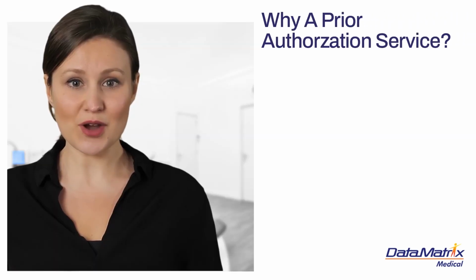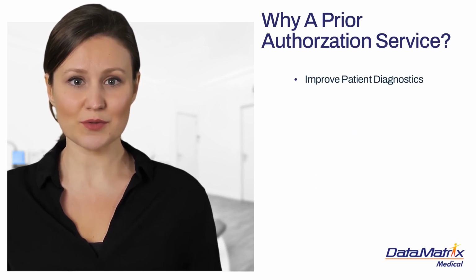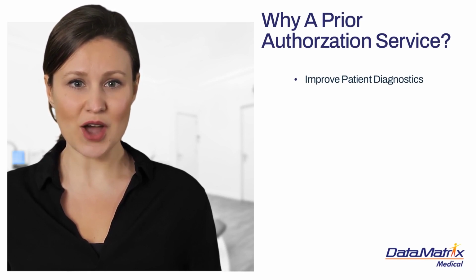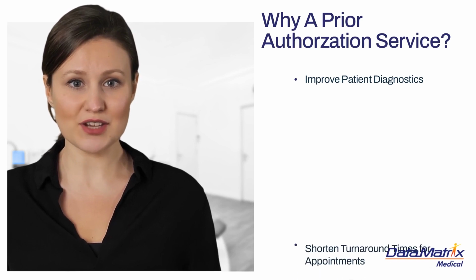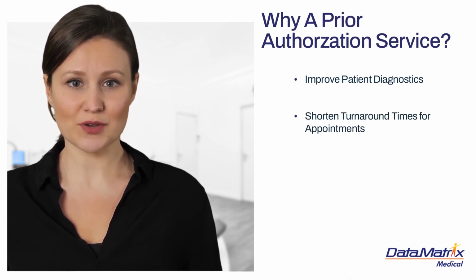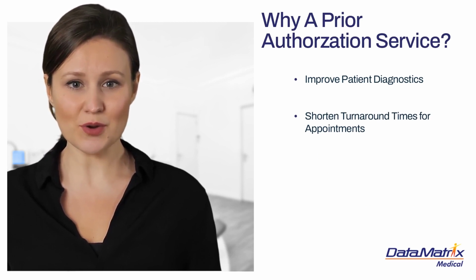So what can a prior authorization service do for your practice? One of the first benefits of partnering with a professional prior authorization service is that it is much faster to get the diagnostic study scheduled, which helps the physician quickly and properly diagnose the patient and decide the next steps to treatment. Another major benefit of a professional prior authorization service is that you can shorten your turnaround times for patient appointments. Before your patient can schedule an appointment, it is best to get prior authorization approved.